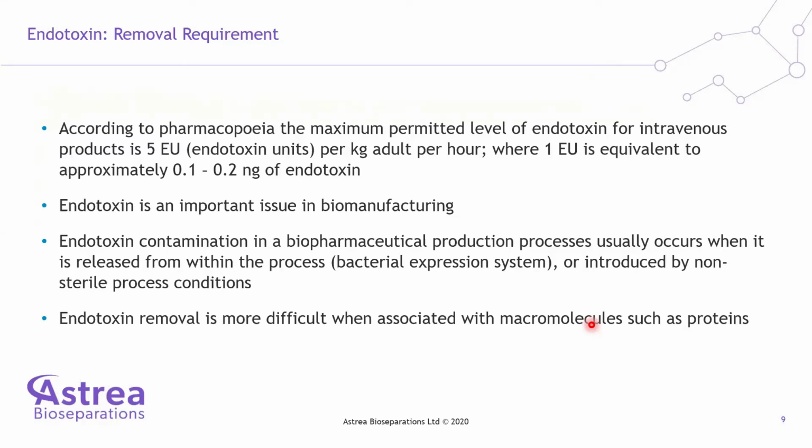Endotoxin, as you're probably aware, is an important issue in biomanufacturing. Endotoxin contamination of biopharmaceuticals occurs when it is released from the extraction system, for example, if you're using a bacterial extraction system, or introduced by non-sterile conditions. These things happen. Endotoxin removal, when endotoxin is associated with macromolecules, is quite difficult, as I've mentioned before.